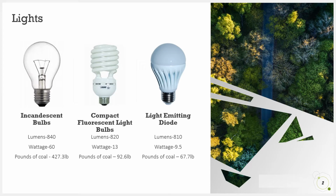First, we determine the energy used by our selected light bulb over the span of a year, then divide it by the thermal energy of coal based on mass. This value must be multiplied by 40% as current limitations prevent a perfect conversion. Doing this, we can determine that a 60-watt light bulb would require around 427.3 pounds of coal, while CFLs and LEDs require 92.6 pounds and 67.7 pounds respectively.